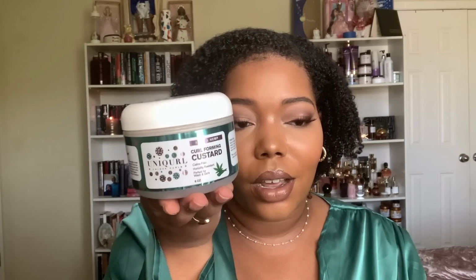But I love this. It gives beautiful curl definition, great hold, and my hair is so moisturized without feeling goopy or gross in the heat. It really does help with the humidity. So I am a huge fan of this, and I definitely will be using this. And I'm so happy that even though it is discontinued, I have that jar and another jar so I can continue to enjoy it for a little bit longer.